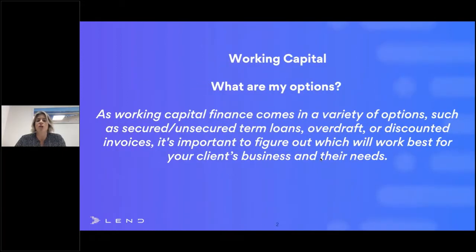So what are my options? So it does come in a variety of forms. So whether it's unsecured or secured, line of credit and overdraft are certainly buzz products at the moment, or even if it's discounting or invoice factoring. So we're going to give you some tips today on how you can understand what is the best product for your client.